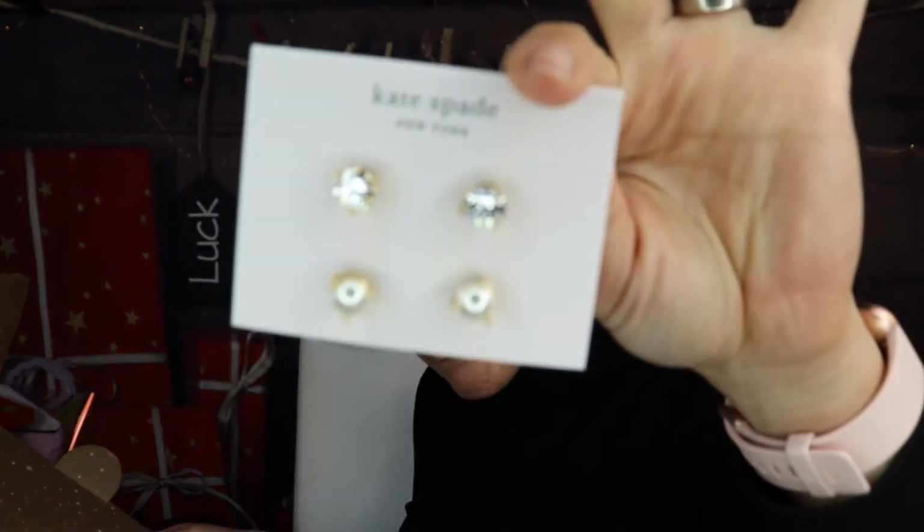These are gorgeous. These are really, really cute. They're definitely me. I like them. I love earrings, but I love them and I don't love them. I love to have them, but I just don't like wearing them. I know that's terrible, isn't it?